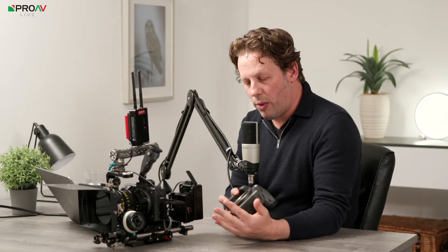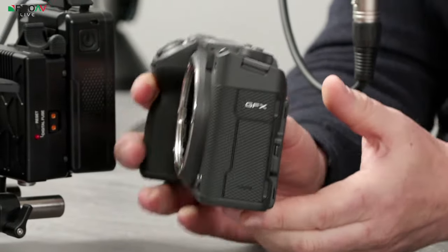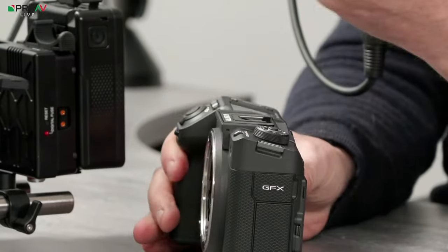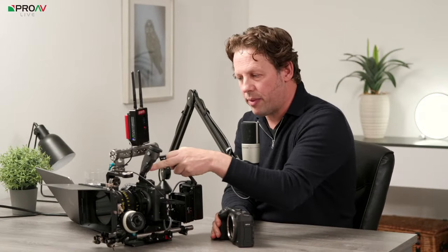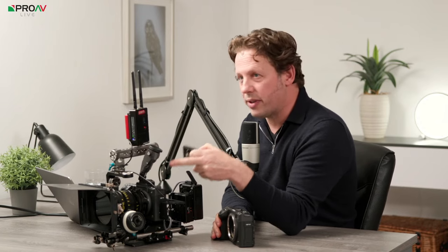So this is when you get the camera, this is how the camera looks, basically. And if you do that, as you can see, that's crazy. Suddenly it's sort of cleaned it straight off. Now you can get an adapter piece here from Fujifilm. And if you do go for this camera, you have to get that.